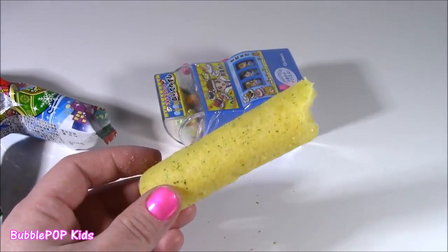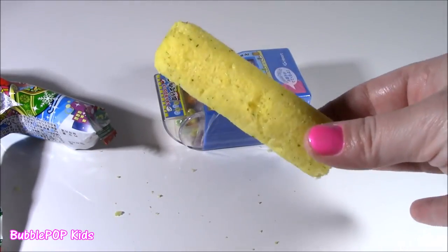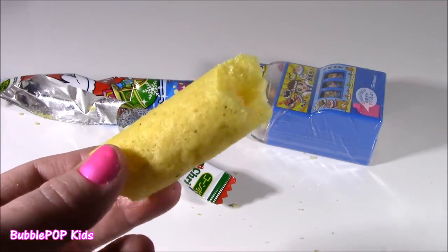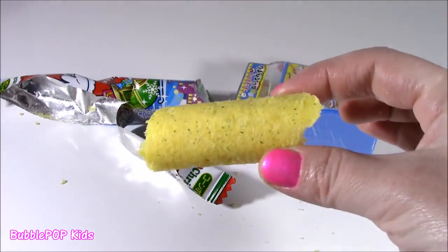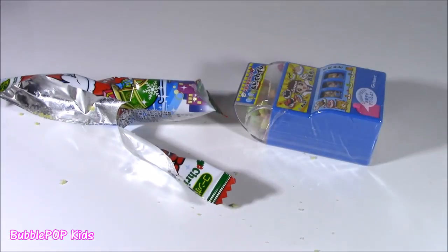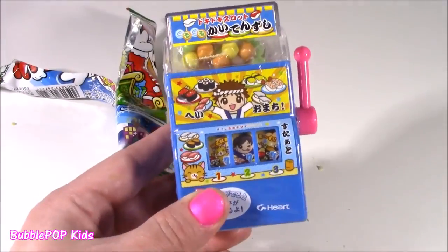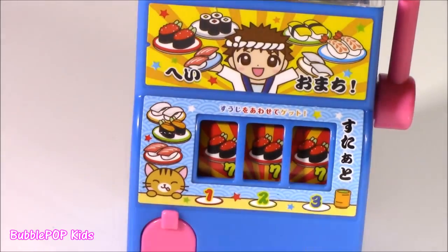I don't think they have anything as crunchy and tasty as this. I've never had anything like this. Mmm! The minute you put it in your mouth, it's super crunchy, but then it melts right away. It tastes like sour cream chips, but a little crispier. I guess that's what they eat for Christmas snacks. Delicious. I cannot believe how good that was. Let's get to the little gashapon. Test out these baby candies. Let's play it. What am I gonna win?